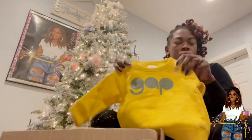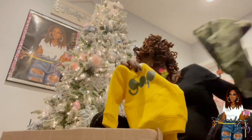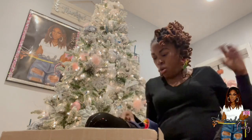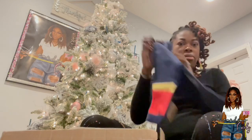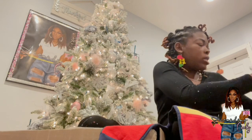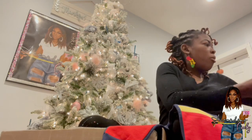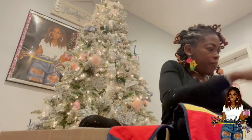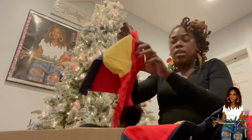So this is the sweatshirt that goes with that. It's super cute. He's gonna be so warm, y'all. Oh, y'all remember that shirt we just saw? So these are actually the pants that must go with it. It's First Impressions. Where is that little top we saw? Remember? Or am I tripping? I know we had a top. Oh, here it is. Okay. So here's the top.